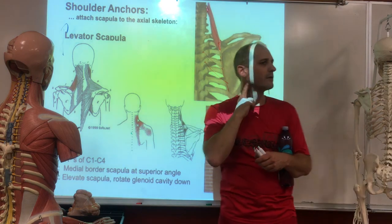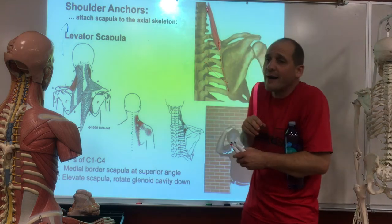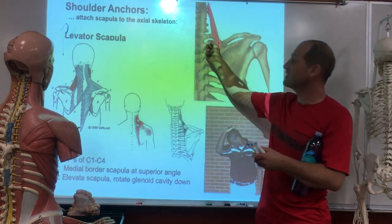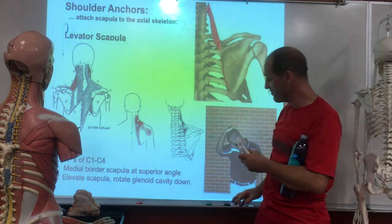So right here. It's always working. Everybody walks around like that. Every employee who has a boss that's mad walks around like that. He's always tight. He's very strong. That muscle is thick. It's a beefy muscle. It's very strong.